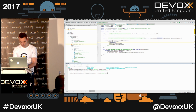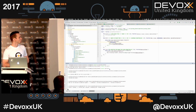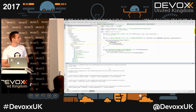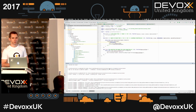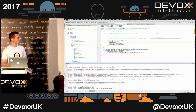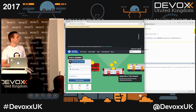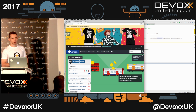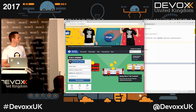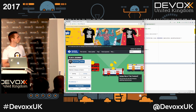All right. So if the internet works, I should be able to run the scenario. That's the scenario I was showing you earlier, where Connie tries to find the next train. Serenity.js works as an extension of the Protractor framework, which allows you to test all your Angular applications out of the box, but you can also test any other non-Angular application. So here we've got Transport for London, which is a non-Angular app, as you may know.